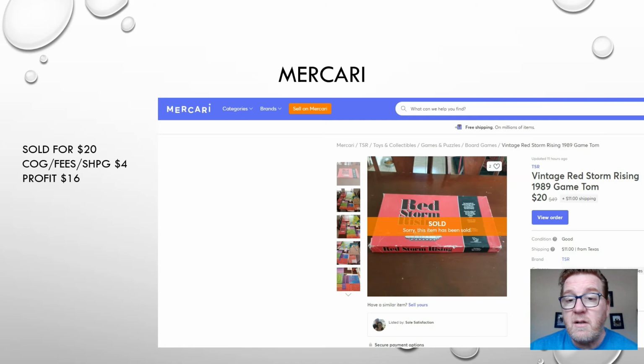All right, now I was talking about games. Look at this, another game. Now here's the interesting thing. This one was picked up at a garage sale for $2. This was a vintage Red Storm. 1989, oh, that's the year I graduated from high school. 1989 vintage Red Storm Rising, kind of a strategy game.